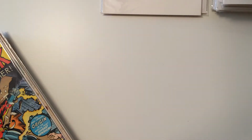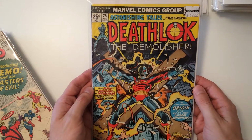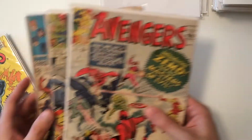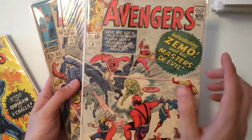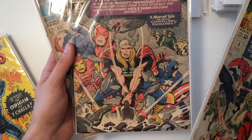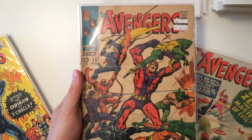Then after that, we've got a random Bronze Age book here. Astonishing Tales number 25, first Deathlok. Moving on to some Silver Age Avengers issues. We have number 6 with the Masters of Evil, and I think it's the first Zemo as well. Here's number 12, love that cover. And of course 55 with Ultron.